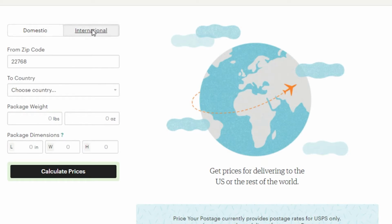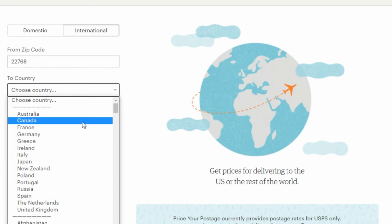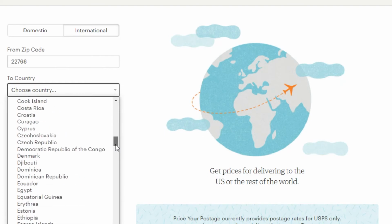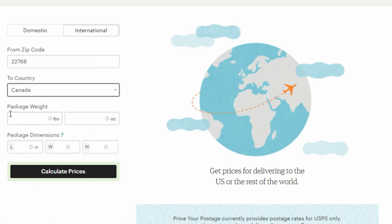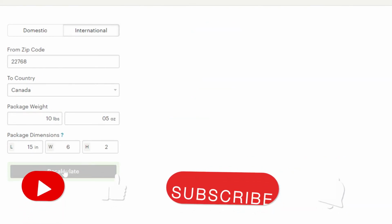So I will show you internationally. For example, this is the zip code, and then I will choose the country. Now I will not choose a zip code, but rather I will choose a country. So for example, I want to ship to Canada. And the package weight is, let's just say, 10 lbs and 0.5 oz, and the length is 5, width is also 5, and the height is 2. So this is, for example, the details of my package that I'll be sending to Canada. So I want to calculate the prices.